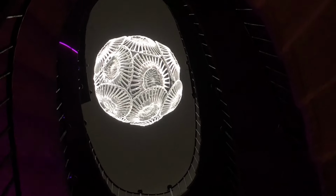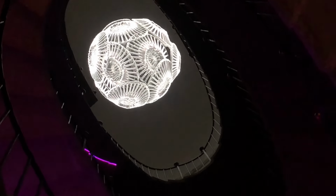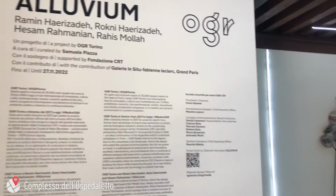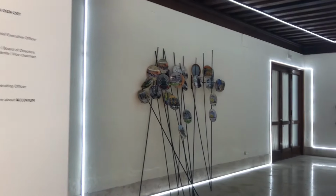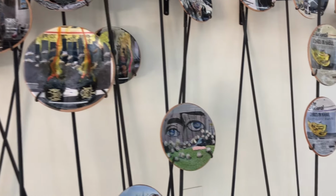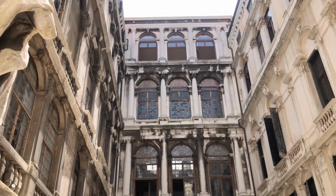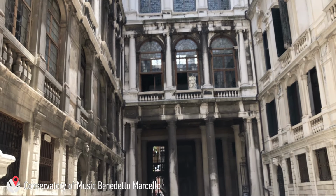After Giardini and Arsenale, I visited a lot of free pavilions and exhibitions, but there are so many things to see and not enough time. So hopefully when I come back in autumn, I will see as much as I can. I will leave you also the link in the caption below if you want to see all locations of this year's Biennale. And keep in mind that you can enter some amazing palaces.